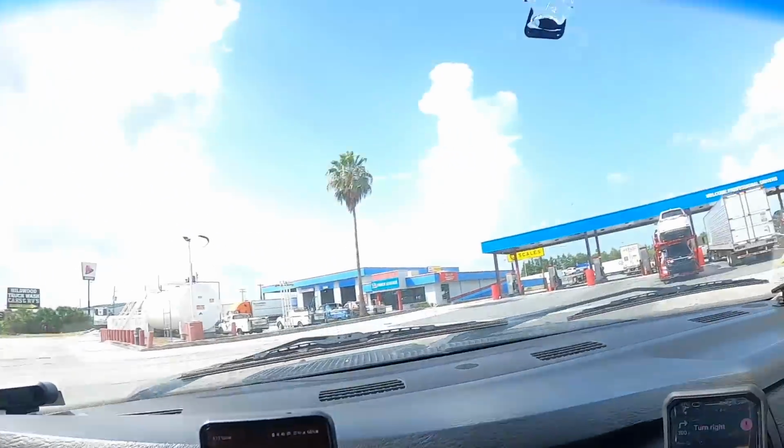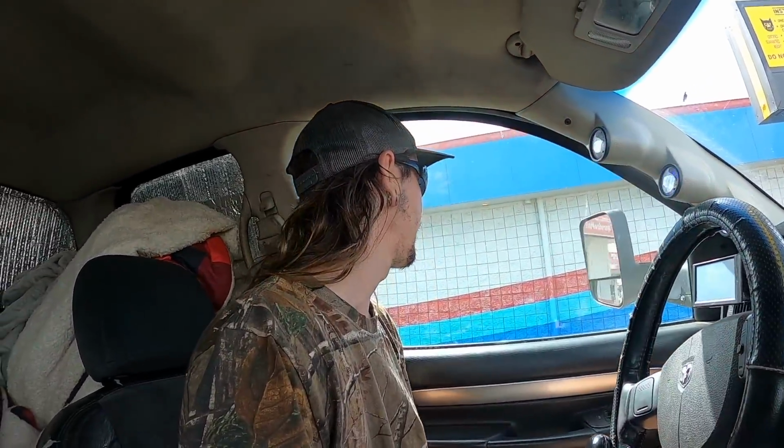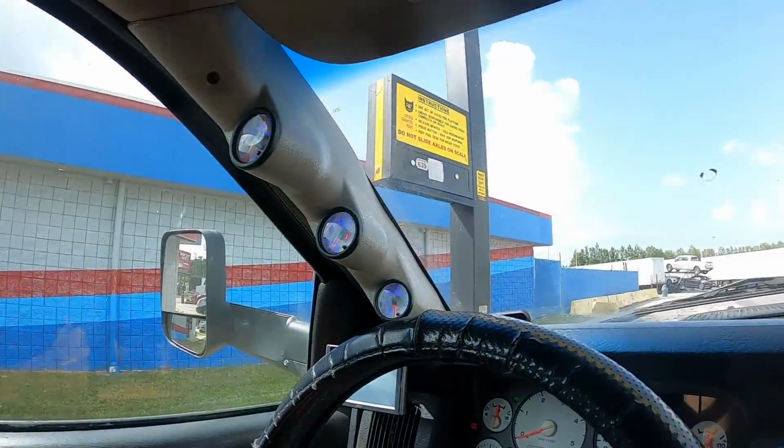All right, so here's the scale. I'm going to get weighed first. A little waste of $12.50, but you know what? I want to make sure we're legal, see what my actual weight is, and then we'll start doing some math so I can see where the closest scale is too. I might overfill just a little bit, that way by the time I get to an actual scale, I'm still underweight. So let's get the scale ticket.